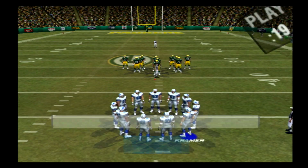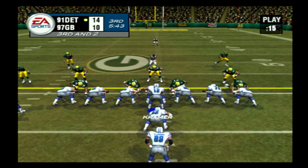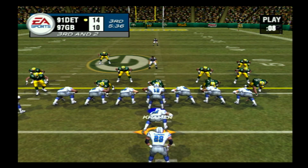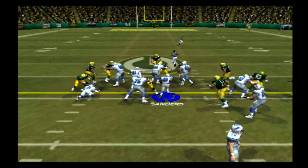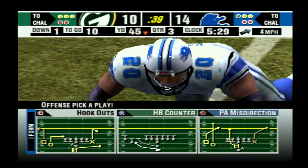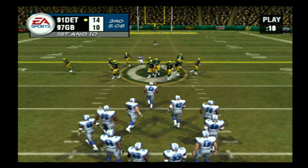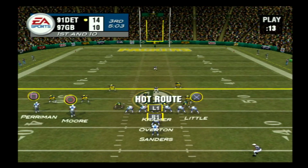3rd and 2. And here's a look at each team's success on 3rd down so far. 3rd down is when you want your players to dig deep and make a clutch play. When you convert, it gives your defense a little extra rest, and it gives your offense a fresh set of downs to work with. It's the toss to the left. He takes that one and heads upfield to pick up the first down. You know what they did was pick up a blitz, and when they did that, it opened up a hole, and they ran right through it. Kramer gets set.